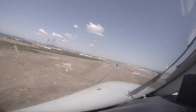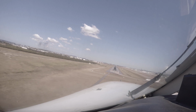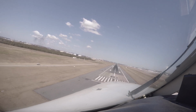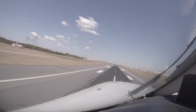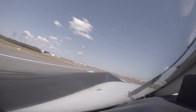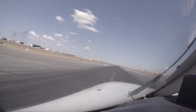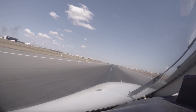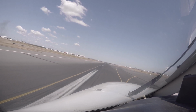Traffic sighted. Noted. Correcting. Traffic sighted. 80 knots. Yeah. Taking over. Alpha 1, line up and wait. Give me number 2 to depart. Speed's low. Alpha 1, line up and wait.